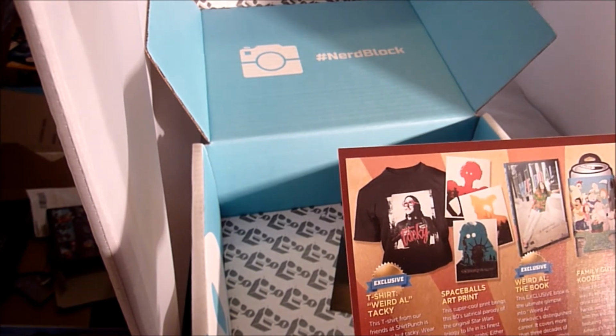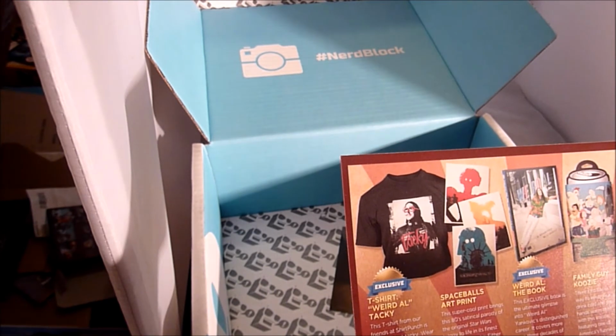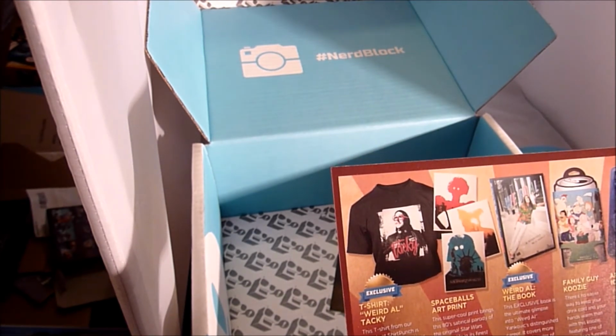But I have heard that people do have this book, so I don't know how it's an exclusive.